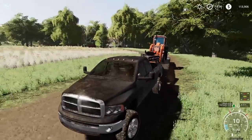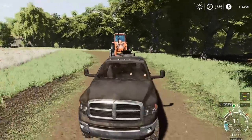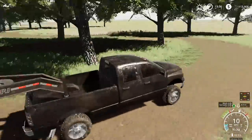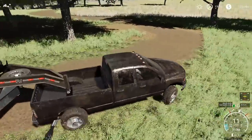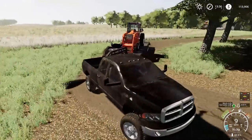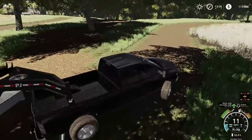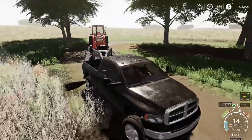Jeez, this is a rough road, man. This is going to be a pain. I definitely don't want to... No, the semi doesn't have four-wheel drive. We are not bringing the semi out here. For a second, I was like, yeah, that's a better idea, right? Wrong. So wrong. So we're going to have somebody take a look at that deer, or we're going to have to come back with the tow hook. I don't know. We'll figure it out.